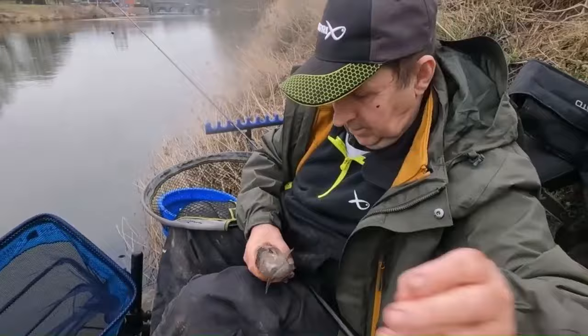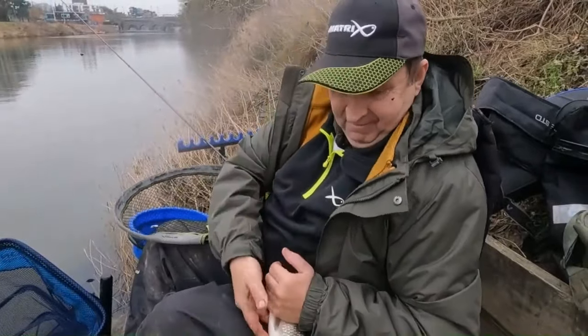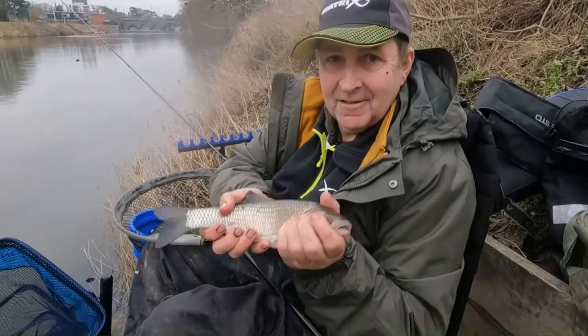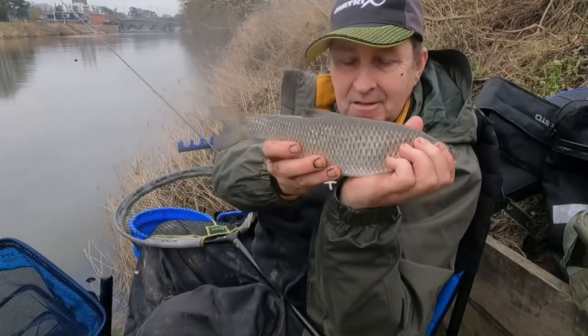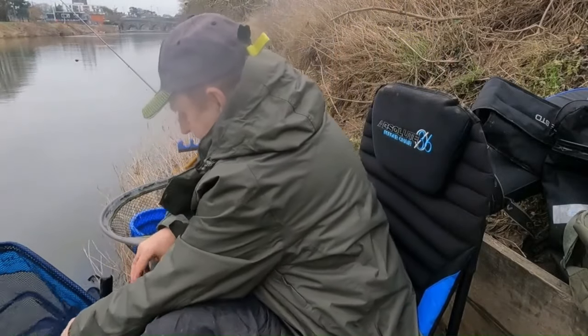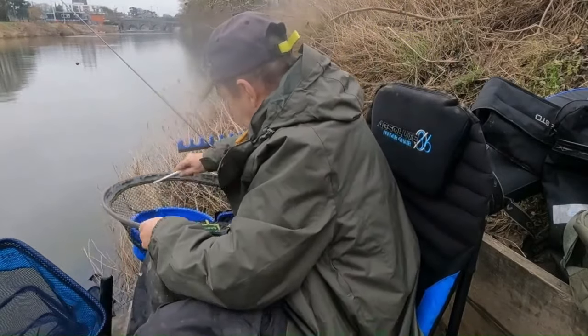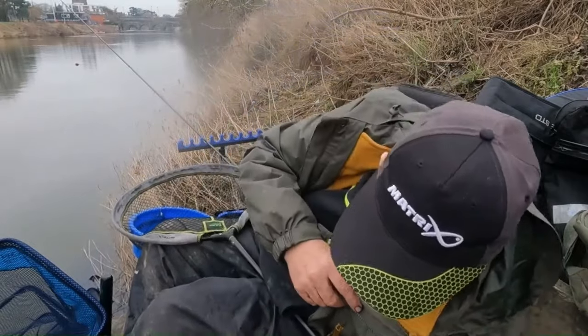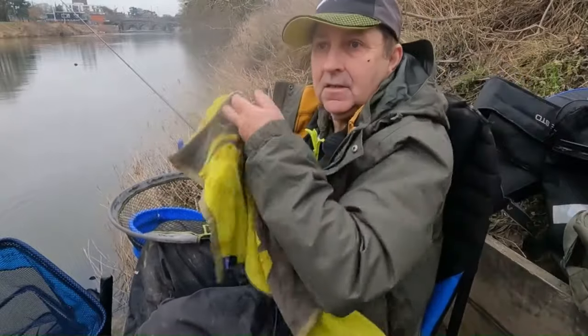So it hooks out, and yet again, guys, this one went jumping everywhere. So there you go, there's the old chub. Another one again, good pound back. So for me, it's been one of my better days on here today.